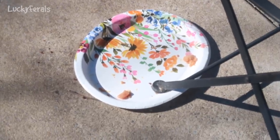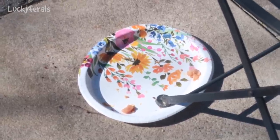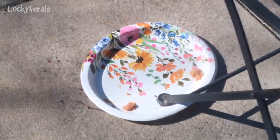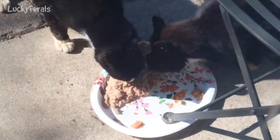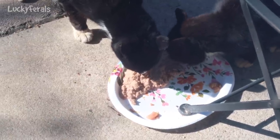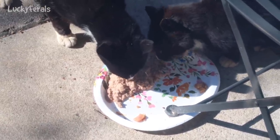Meanwhile, I did put out 4 scoops of homemade raw food for Hydrox and Ditto, and it's completely eaten. They ate everything that was on that plate, so I'm going to open a can of food for them. And there they go. They're both sharing a can of food. I mixed in a bunch of water to the food before I give it to them.